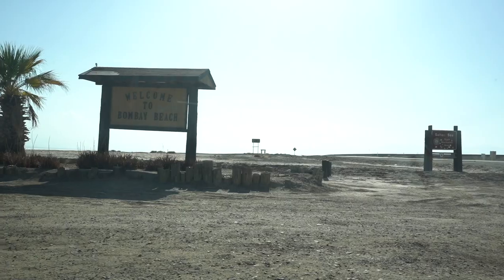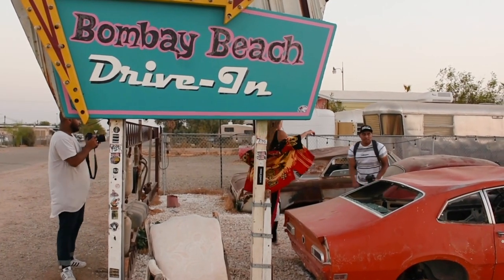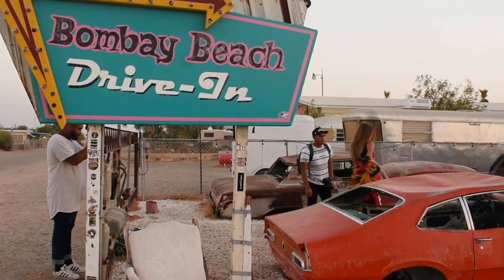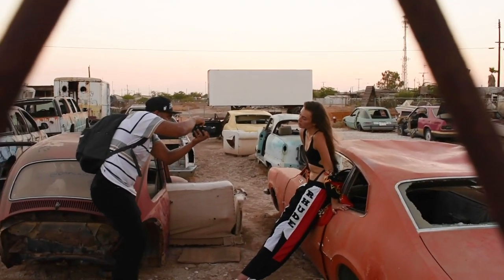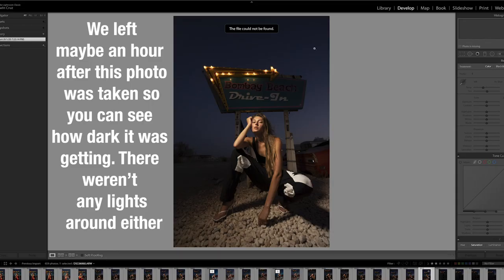So yeah, when it came to these photos in Bombay Beach, dude, that place is kind of sketchy if you stay there too long. It got super windy, there's nobody around, it's an abandoned town, and it was super sketchy when we saw this lady come up to us with a big basket and we didn't know what was in the basket, and apparently it was puppies. I don't know what she was doing, and it was getting pitch black even though it was kind of like 7 p.m. Dude, it was so sketch. Anyways, I got sidetracked so bad, but that's what this photo reminds me of.